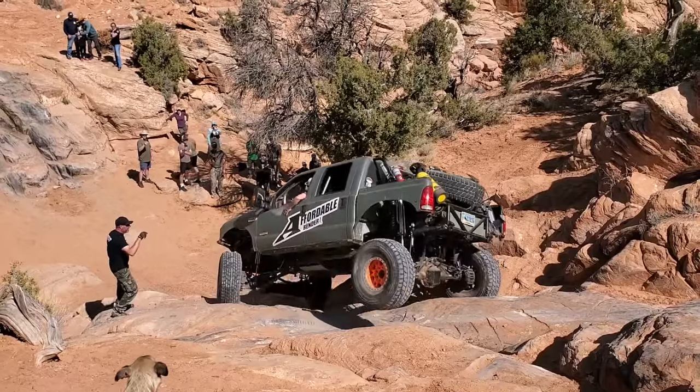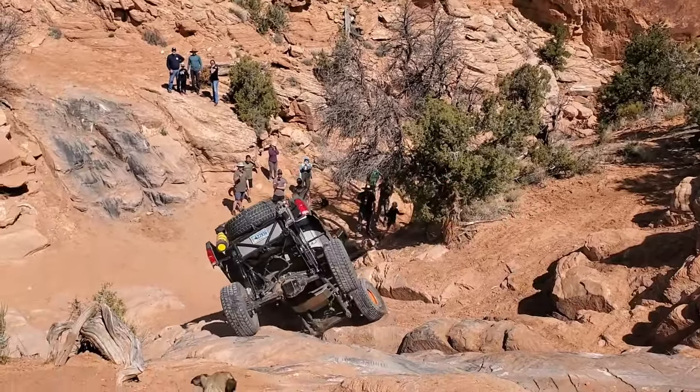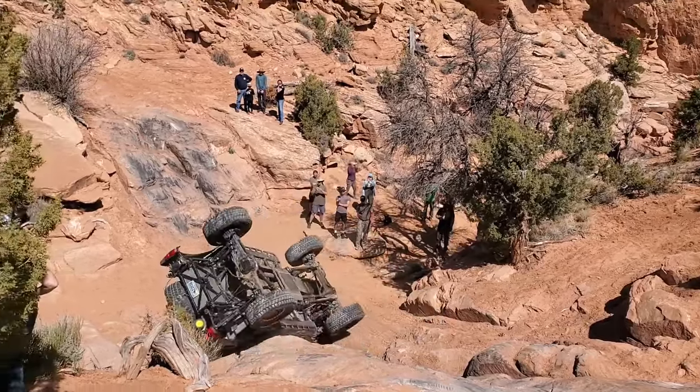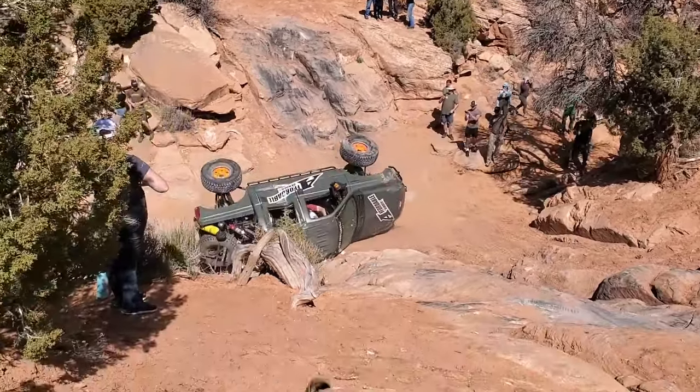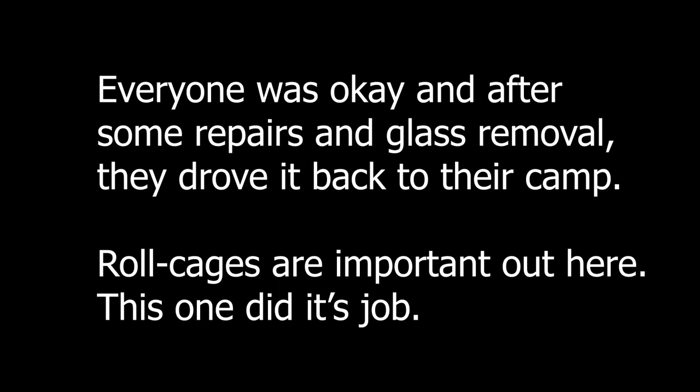All right, it is day two, and we had a rollover on the trail. Oh my God! Look out, look out, look out! Are you okay? Yeah, go! And that takes a couple hours to get the vehicle back up and working again after that, especially when things underneath it break. So I am pulling out my painting stuff, seeing if I can paint something.